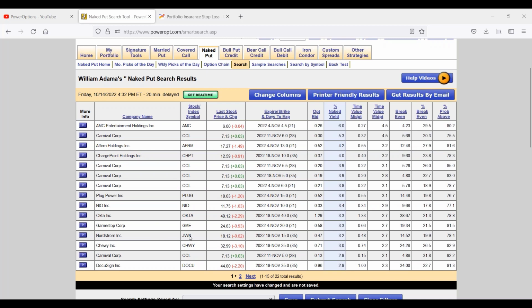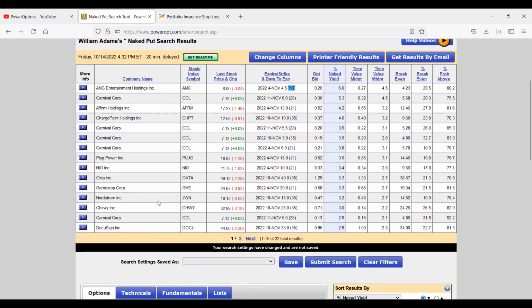Plug Power. We're seeing some more volatile positions in here, but we still have returns that we want for 21, 28, and 35 days. Now, if I like a position, let's just take Nordstrom. The retail's been very tough. Chewy's has been very tough. DocuSign's been all over the map. Carnival is going to have its issues, of course, with needing to fill the boats, for lack of a better term, which hasn't been happening. But in any case, you've got similar time frames here and similar strikes. Which one is the best one?